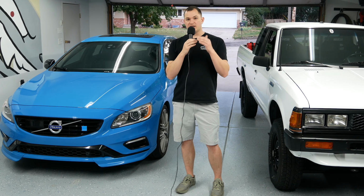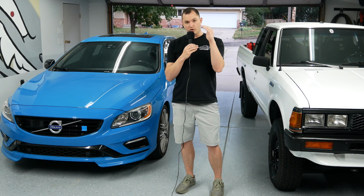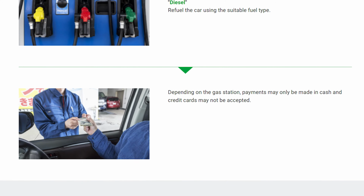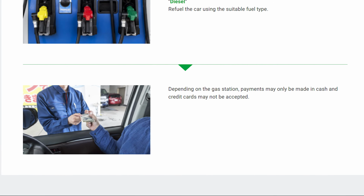In a combination of terrible Japanese and English, I indicated with my hands that I wanted it full. From there, I was asked for my payment method. I used a credit card, which they took and ran to fulfill the payment, and that was that.